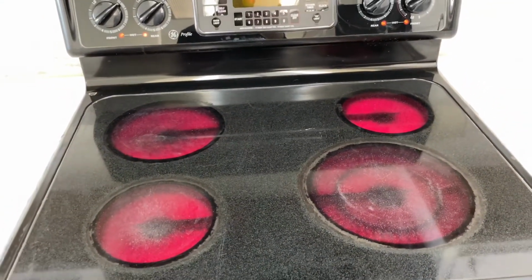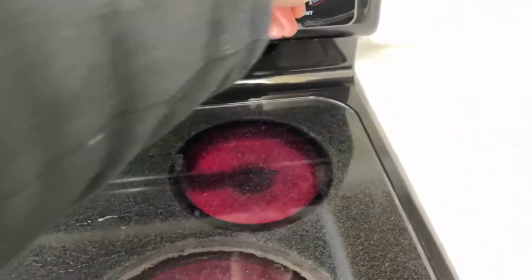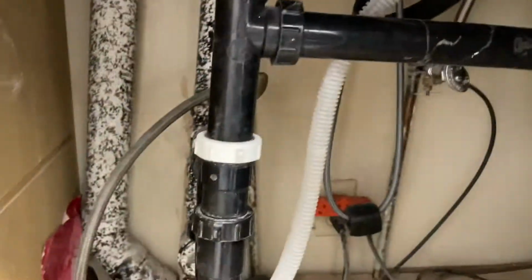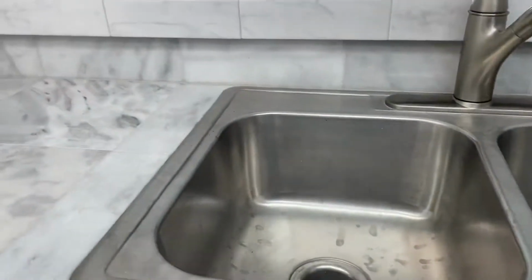And as you can see, got nice red hot on all four. We'll let the oven heat up for a minute. We do have hot water here, so that is running fully. Now that it's running, we check underneath. No issues there.